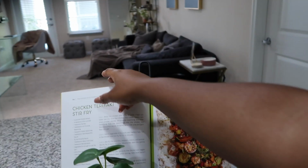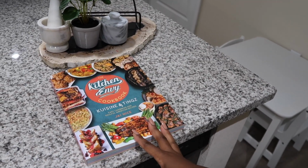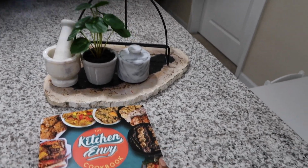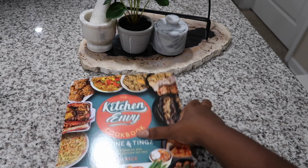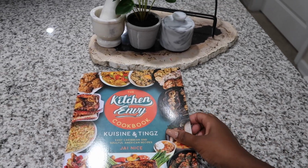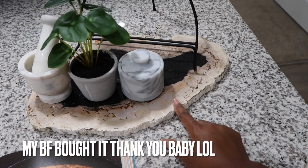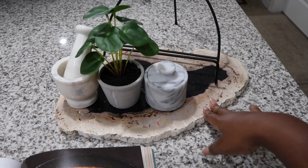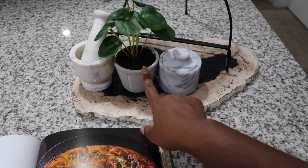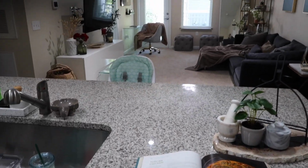I got this book, which I love, Jay Nice. I don't know if y'all know who she is, but she actually has her own clothing store, but she also made a cookbook, and I looked on her Instagram a lot for cooking ideas. So when I realized she had a book, I had to buy it. I got one of these wood things from TJ Maxx. This is from TJ Maxx. This is from Target, and this is from TJ Maxx, and this is from Target. So I made a little cookbook area right here, and then on to the living room.